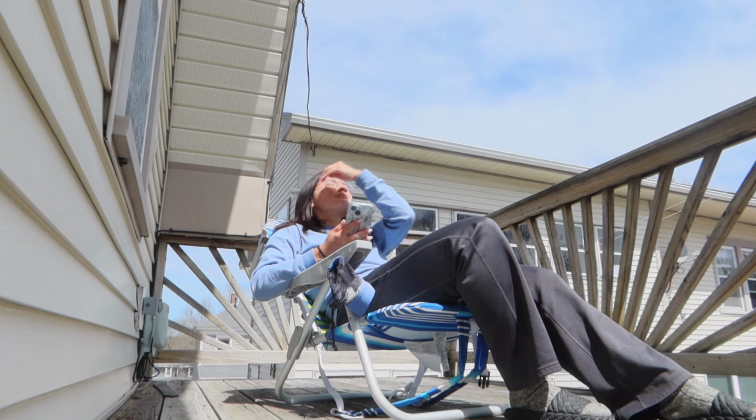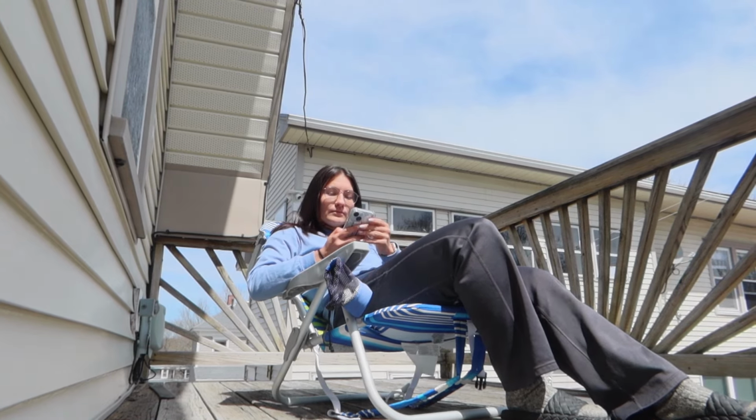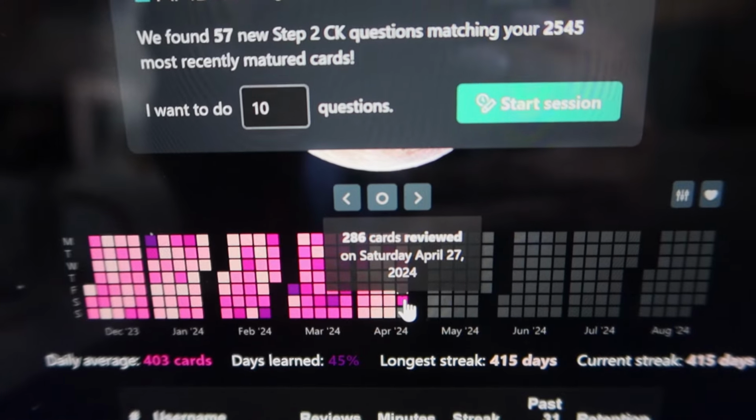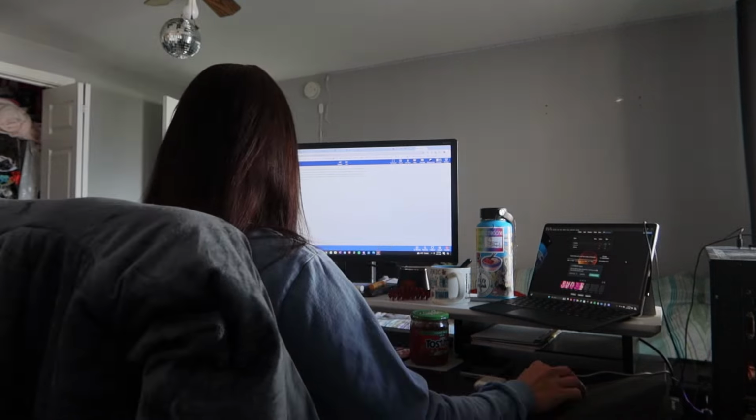And at 2 p.m., I decided to go take advantage of the sun. It's been getting a lot warmer here in Maine, so I wanted to get an hour in of just being in the sun and the warmth and getting some vitamin D.